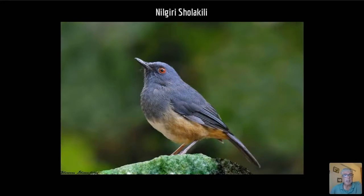And Nilgiri shulakili, which some of you may know more as Nilgiri blue robin, and some of you may know as a shortwing. It's gone through various changes as people have tried to work out what this bird actually is. So it started off as a shortwing until it was realized it's really not related to the shortwings of the Eastern Himalayas. And then for a long time it was known as a blue robin. But actually, it's not really that close to the other blue robins either. And so a local name has been adopted, shulakili. And this is one of the key endemics to see.